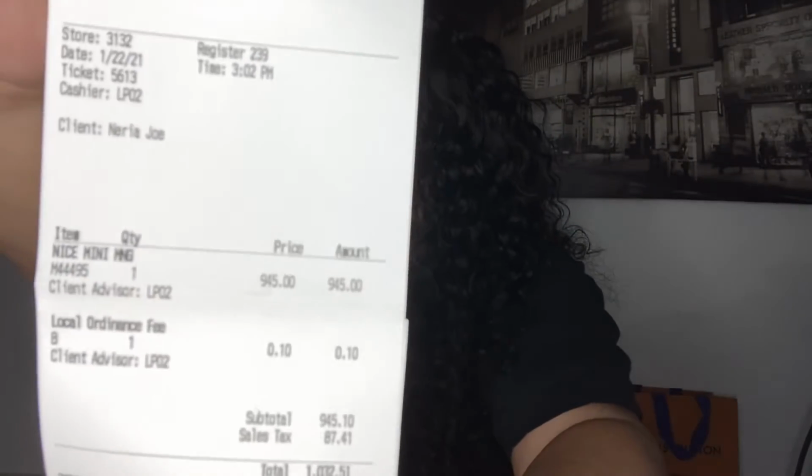Okay, so this bag, actually I have the receipt in my other purse. And I shouldn't say bag, but this vanity case was $945, and it came up to $1,032.51. You guys can see up close.